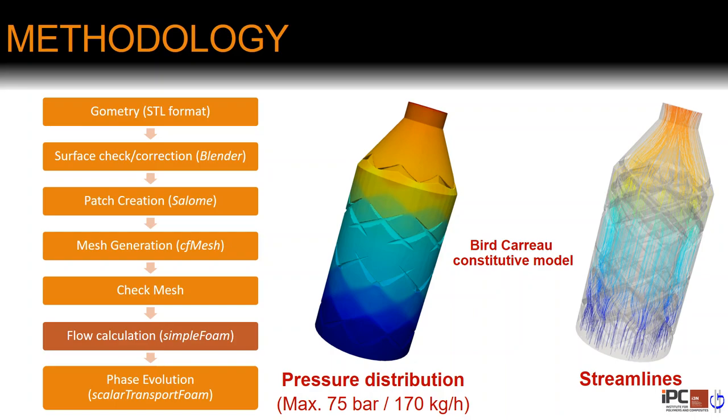For the flow calculation, we used, as I mentioned, simpleFoam. We have used the Bird-Carreau constitutive model, which is available in OpenFOAM, and we are able to compute the pressure distribution. For a specific case we studied, we got a maximum pressure of 75 bar and 107 kilograms per hour in terms of flow rate. And when computing the flow, we are able to compute the streamlines, whatever is required, and that information, mainly the flow rates, were plugged into the scalarTransportFoam solver.